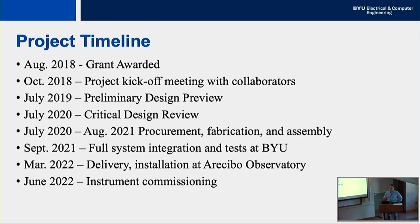We have our RF over fiber board back and we're testing that out. We're narrowing in on antenna element design. The cryogenics are being designed. So in this next year, in July, we'll have our critical design review, and then hopefully a full-scale integration test at BYU in September 2021, with delivery in March of 2022 and commissioning in June of 2022.